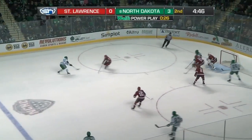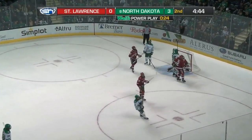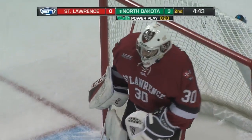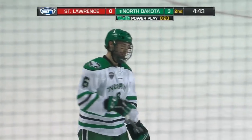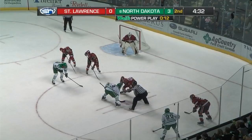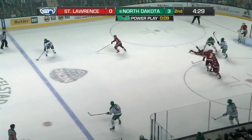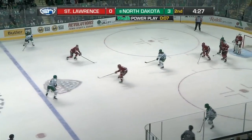Back out it comes to Poolman. Poolman with a shot. That one hits the netting with 23 seconds to go in the man advantage and 4:43 to go here in the second period. You got to see Cole Smith make sure you scoot over a little bit more and you're taking the goaltender's eyes away, and then you might get a rebound, if not a tip-in goal.